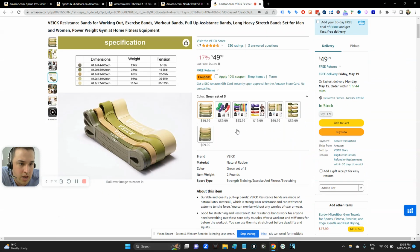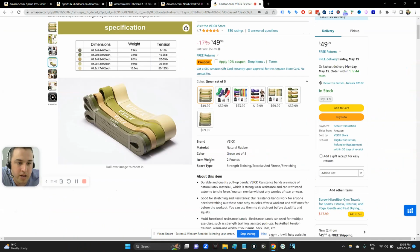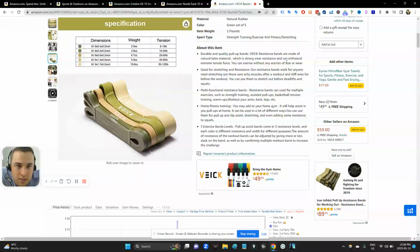It's unclear. This is an FBA product. This is the first one that we've seen as an FBA product, because again, we got Amazon, but we got the brand name that's clickable. Without any worries of wear and tear, keep that in mind as we look at the reviews really quickly at the end. Multifunctional resistance bands.